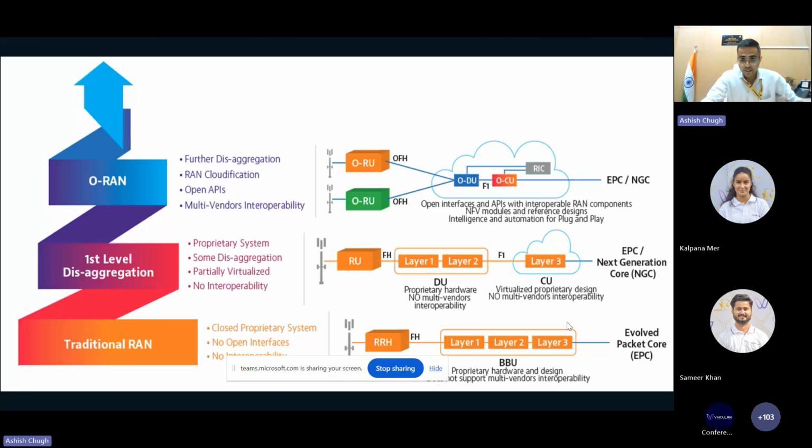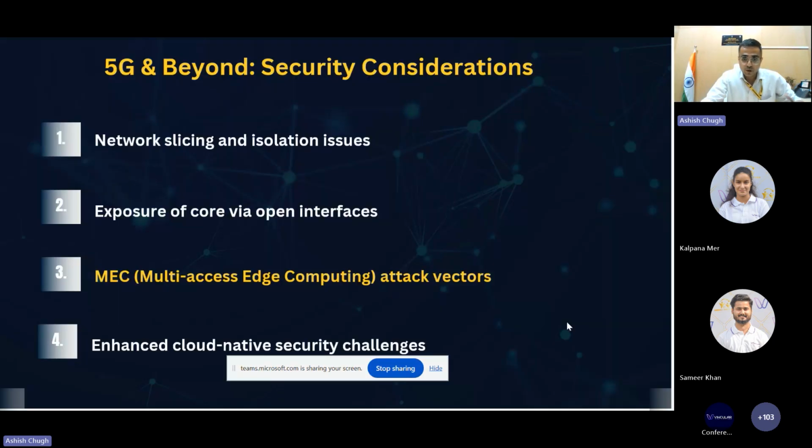When we talk about the traditional radio access network, it was closed. There were proprietary systems. But with Open RAN, there is this aggregation and there are open APIs. There is a lot of possibility of attacks, and the attack surface has increased significantly. With multi-access edge computing, attack vectors also increase, and with cloudification of the entire network, there are native cloud-related challenges.